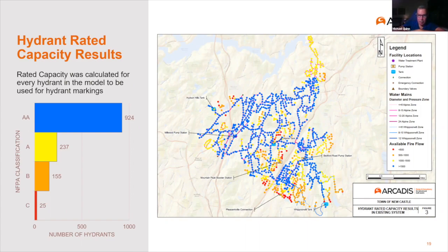The red section, which, as he shows with the dots, is rather scattered, represents something like, I think, under 2%, 25 hydrants right now. That would be at that less than 500 gallon per minute range. So probably just good information to be aware of. There may be some dead ends that maybe over time could be addressed.